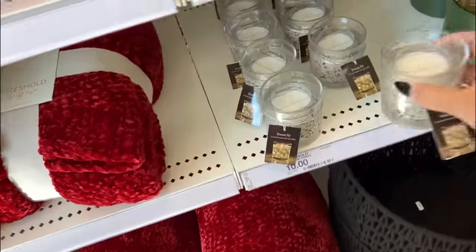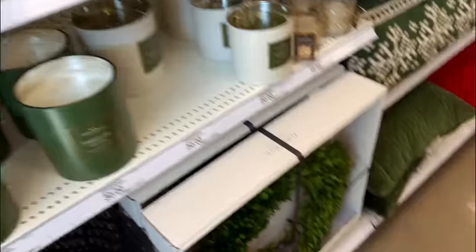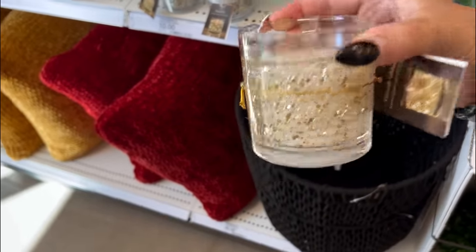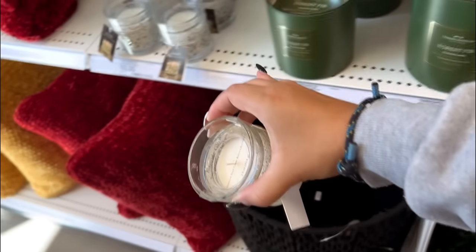Love that. I'm only seeing one scent in Forest Fir, and that's not my favorite. Oh, they have this one. So this one's more gold, whereas that had like blue, greens, and silvers. This one's not as woodsy. I like that one better, but I kind of like the candle holder of that one more.